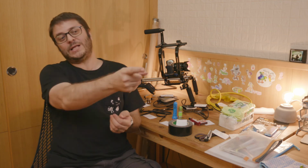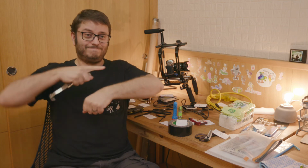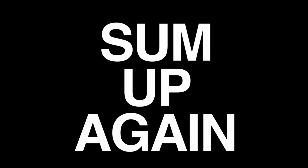Sometimes, just with body language, you look at someone and you go like this, just to let them know time is running. And if you don't have a wristwatch, you kind of look silly. Let me show you. See? Doesn't work the same. Kind of works, but not the same. This is it. 15 items you absolutely need when you are a producer on set.